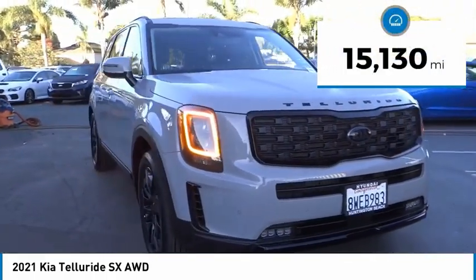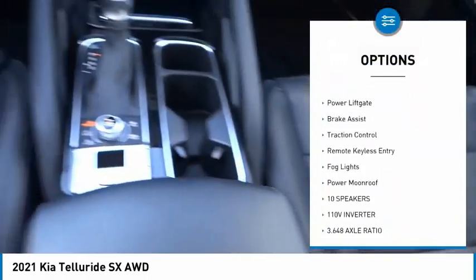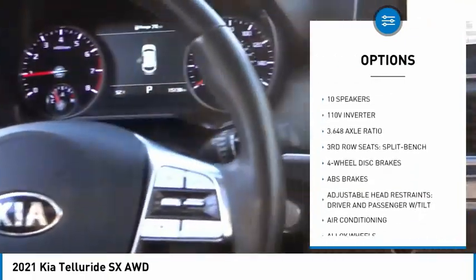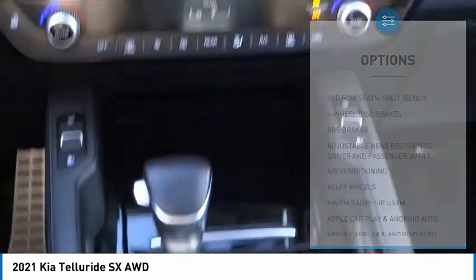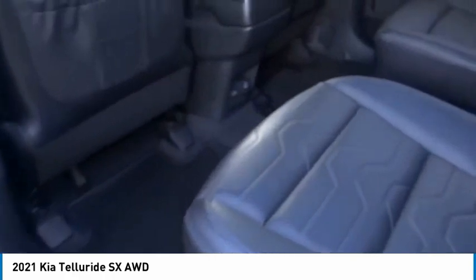Here are some of this vehicle's great options: towing package, electronic stability control, alloy wheels, wheel locks, power liftgate, brake assist, traction control, remote keyless entry, fog lights, power moonroof. This beauty will make even your house keys jealous. Drive it today.